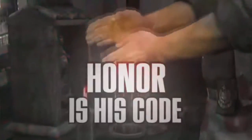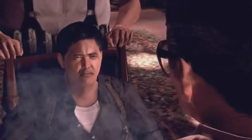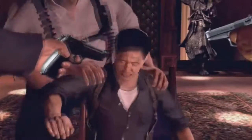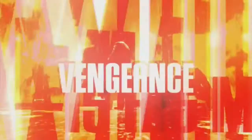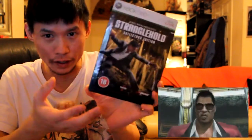Right, next up we have a 360 game, and this is John Woo's Stranglehold Collector's Edition. I remember when I first played this a long time ago, in the early stage of the 360 launch. And it totally reminded me of Max Payne with the whole bullet time. And it was a great action game. I've always wanted the collector's edition. This is dead cheap now, and some cool features. I think one of them even had the Chow Yun-fat John Woo Hard Boiled DVD. This one doesn't seem to have it, but I'm glad to have the steelbook anyway.